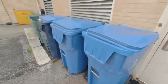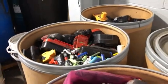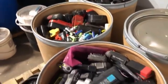These devices have lithium-ion batteries. They are the single largest cause of fires in recycling centers. Now, if you have a bloated battery, separate it from the device and then make sure it is protected so it doesn't get punctured.